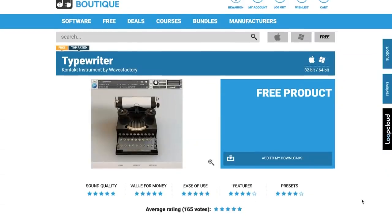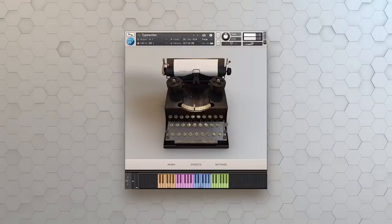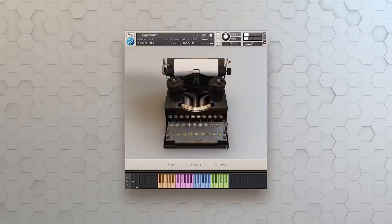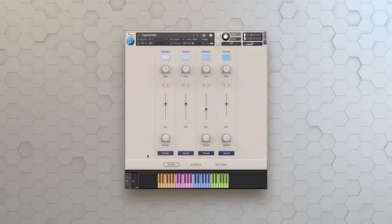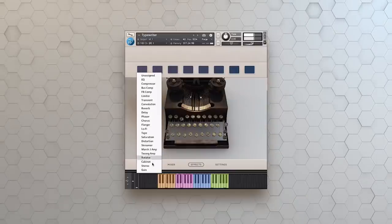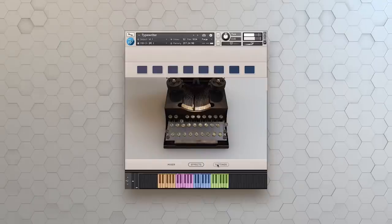Now, a rather quirky instrument that I've used a few times, which I wanted to make sure and pass along to you guys, is Typewriter by Wavefactory. Does require the full version of Kontakt, and was sampled from a Royal Vintage typewriter, four microphones, a mixer page, and effects.